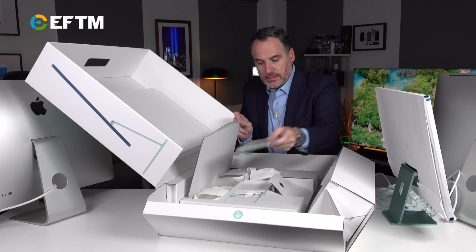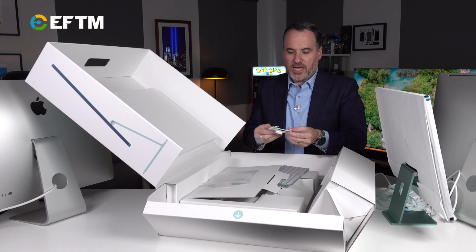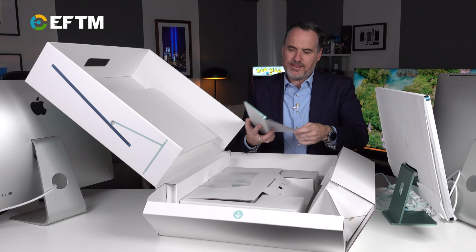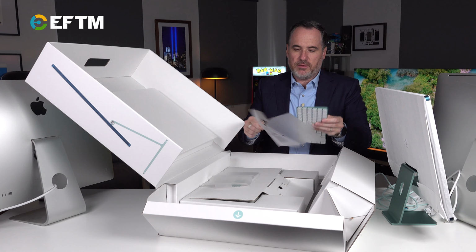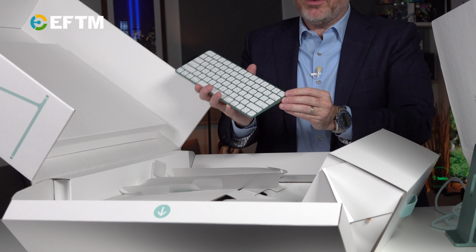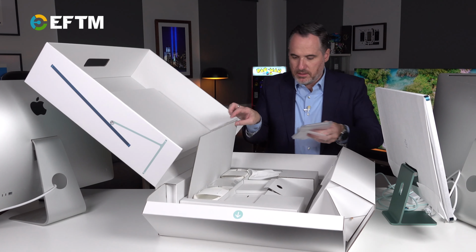But anyway, in here we have a USB-C to Lightning charging cable in the same coloured threaded braided cable, and then of course the Magic Keyboard, and this one has another magic feature. So again, white on the back, light green on the side, and you can probably just see up here a fingerprint reader. So that's the Touch ID for fingerprint. All right, that'll be everything that's in here.